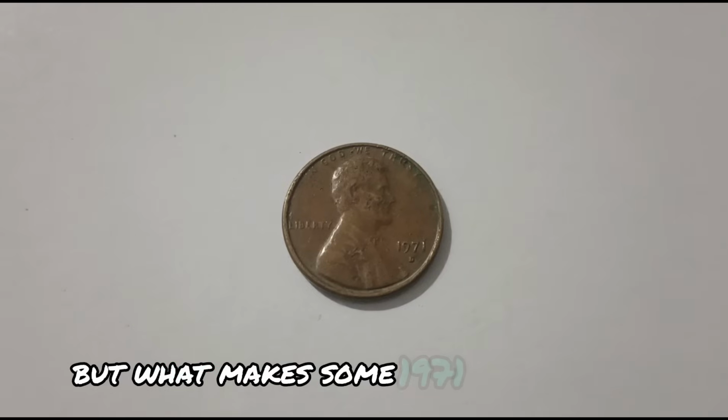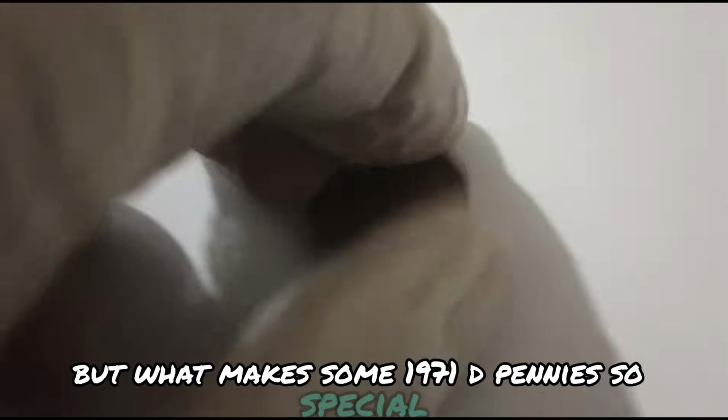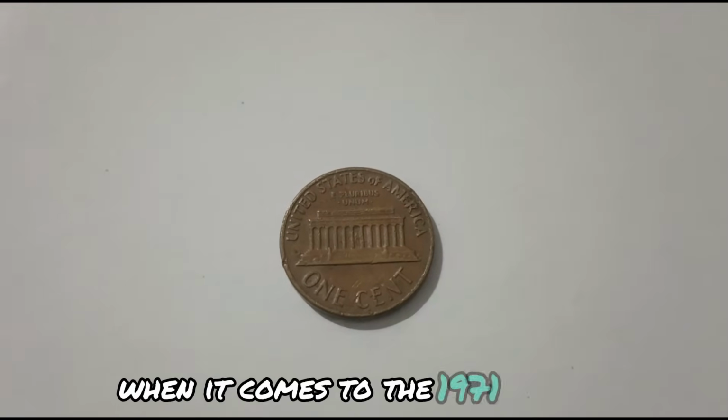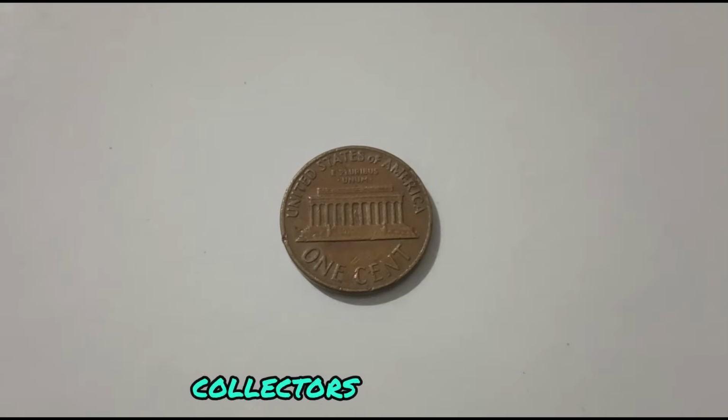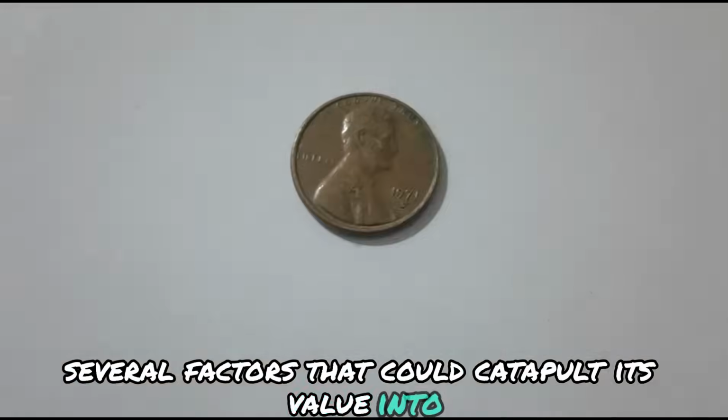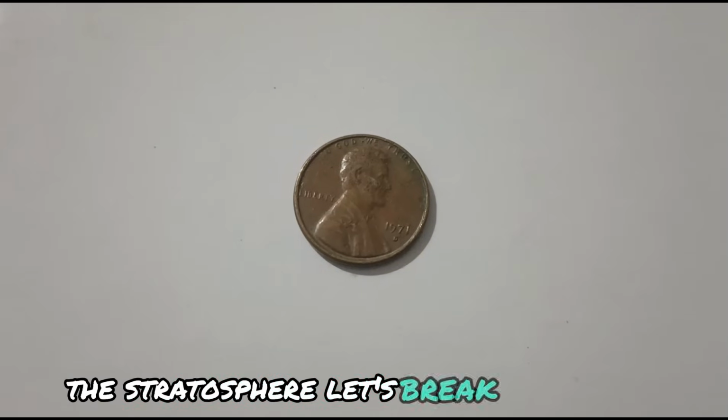But what makes some 1971 D pennies so special? It's all in the details. When it comes to the 1971 D penny, collectors and experts have identified several factors that could catapult its value into the stratosphere. Let's break them down.